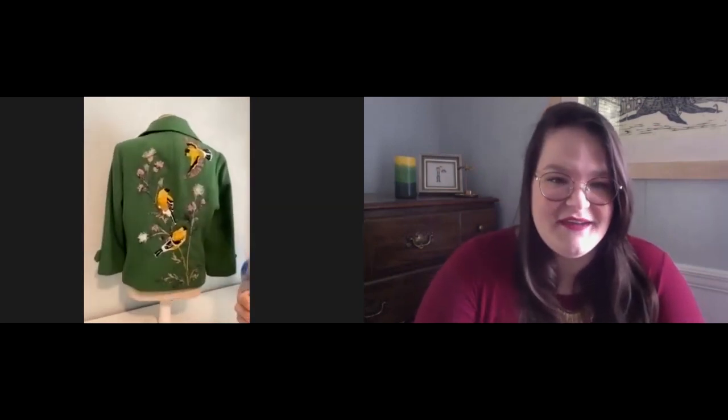I just wanted to say that you can tell even over Zoom that the texture is just really lovely. I wish I could reach out and touch it, but it's really neat what you've done with that.